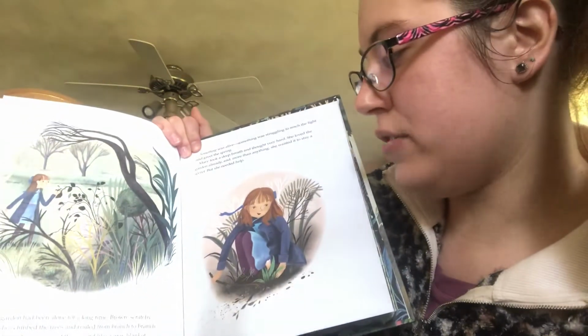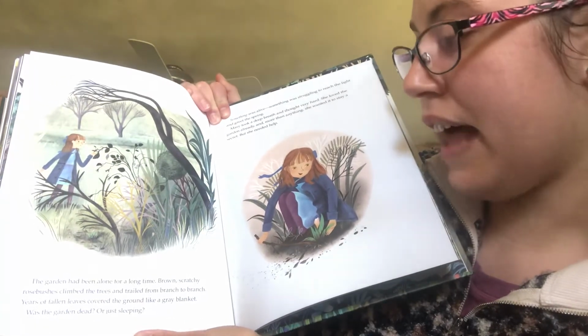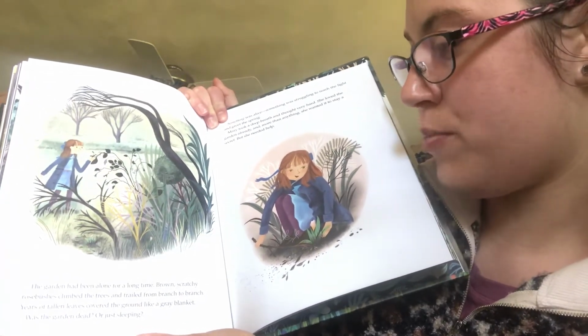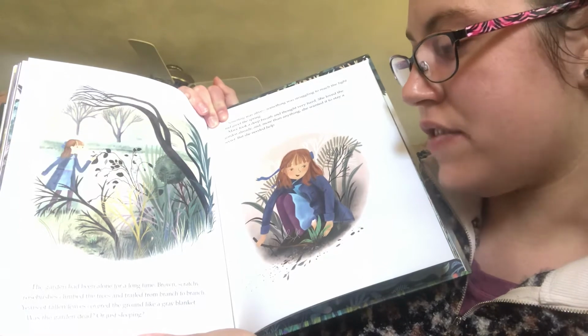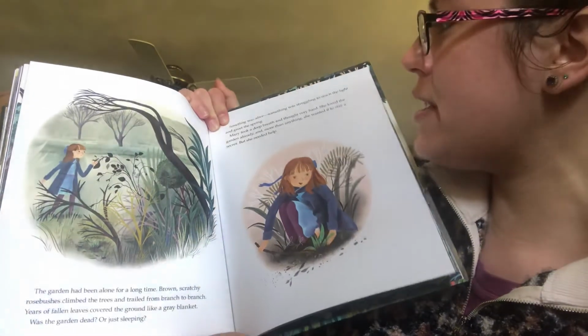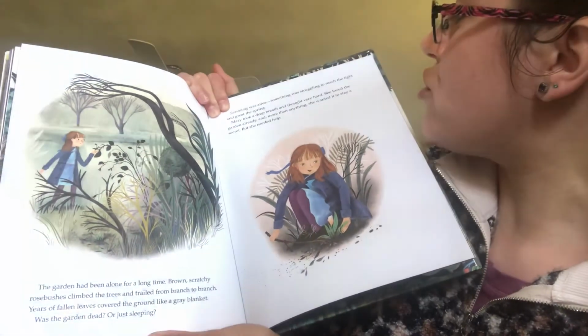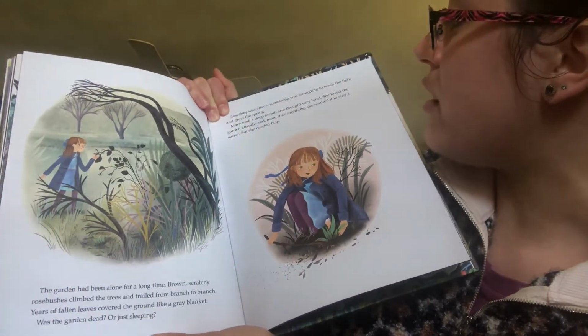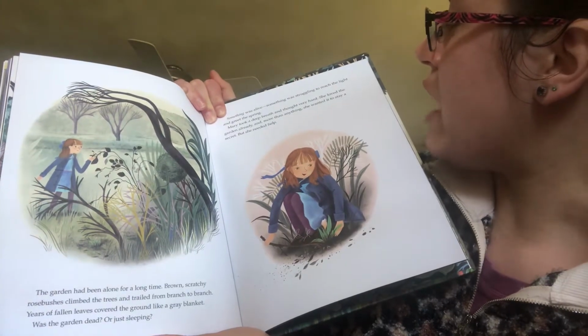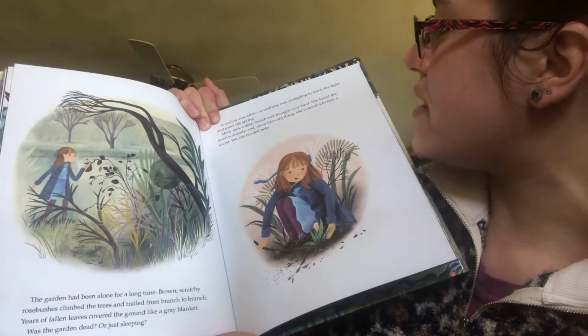The garden had been alone for a long time. Brown, scratchy rosebuds climbed the trees and trailed from branch to branch. Years of fallen leaves covered the ground like a gray blanket. Was the garden dead or just sleeping? Something was alive, something was struggling to reach the light and greet the spring. Mary took a deep breath and thought very hard. She loved the garden already, and more than anything, she wanted to stay a secret. But she needed help.